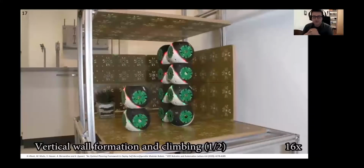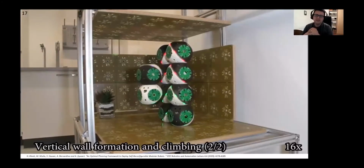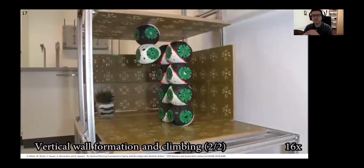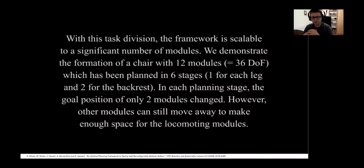In this demonstration, we have 5 modules. Normally, we can carry only a single module using another one. But if 4 modules collaborate and create a wall, then the 5th module can use this wall to climb even further and reach a ceiling, which wouldn't normally be possible with a meta module of two modules.